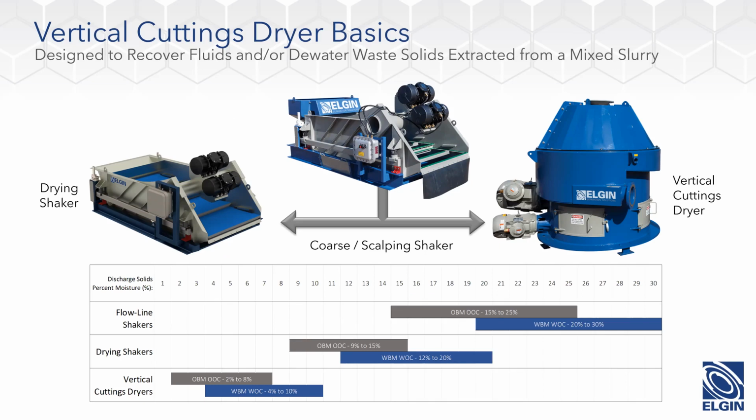And so now we're seeing more pressure going towards the vertical cuttings dryer versus drying shakers, simply because the drying shakers cannot get down to the levels that a vertical cuttings dryer can in regards to truly dewatering and providing you a dry, compactable solid. And so that's the important thing to see.